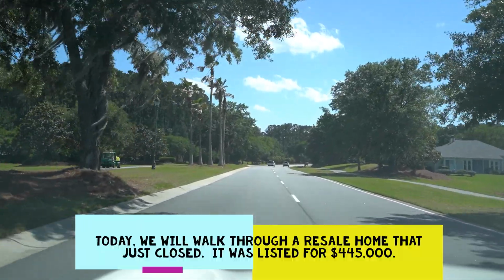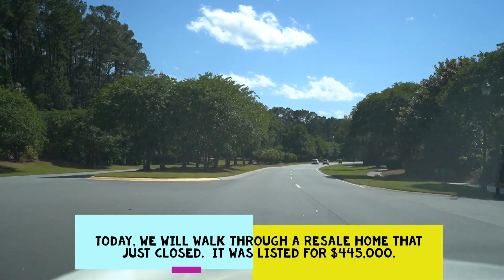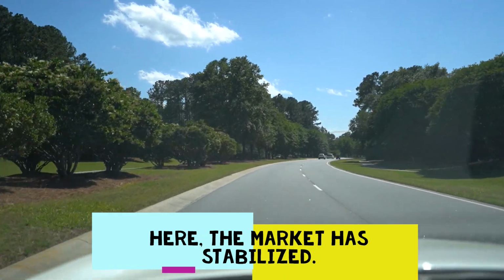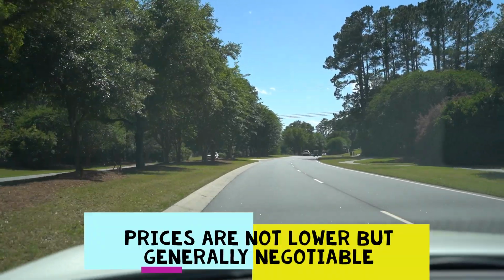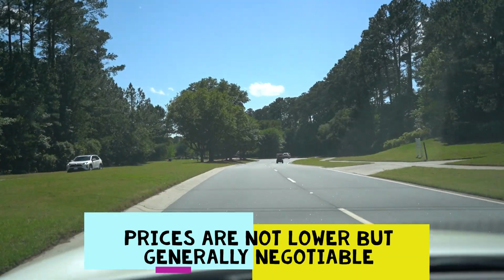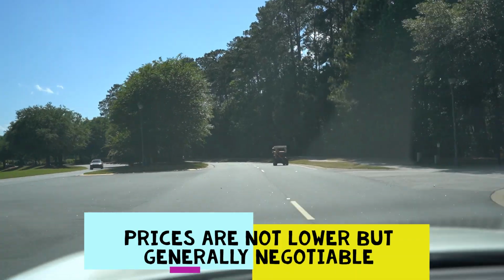Well, the house that we're going back to see today was listed for $445,000. And of course, we bought it for less. And one of the big themes these days is how the market has leveled off. It has not gone down, excepting by a certain definition, which is to say there's fewer buyers, there's less competition for the homes. So instead of them selling, let's say, for $50,000 more than the asking price, they might be selling at or below the asking price. And we see that quite a bit.